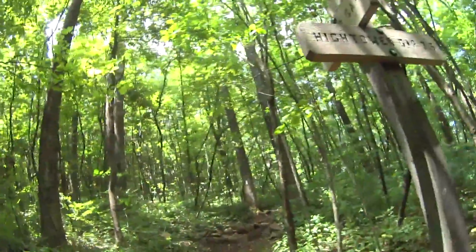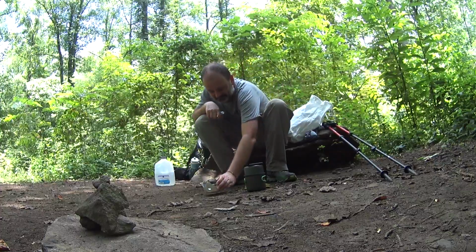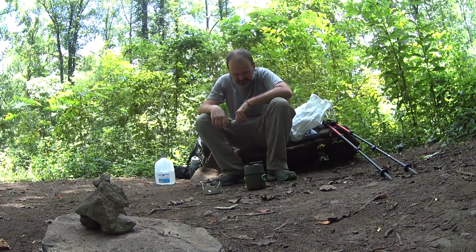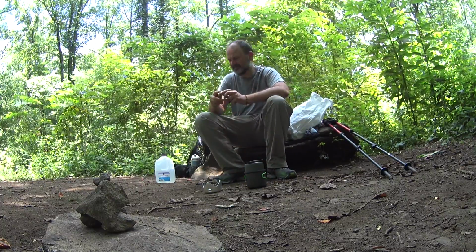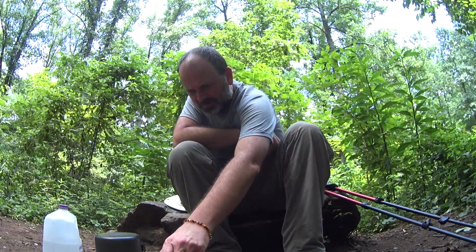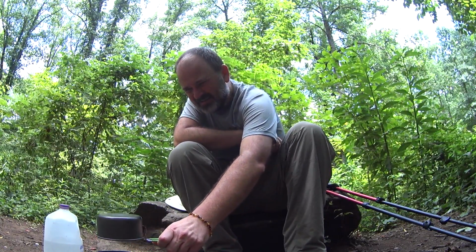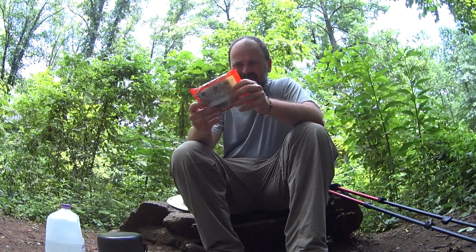So, there you are. Hightower Gap is 3.5 miles. We're at Cooper. Feels good. Time for lunch. It's hot. All right, just sitting here boiling up some water. It's taking a little while. I have some ramen. Looking forward to that.